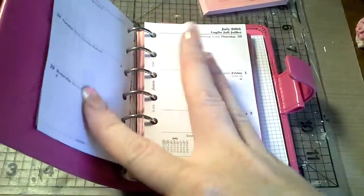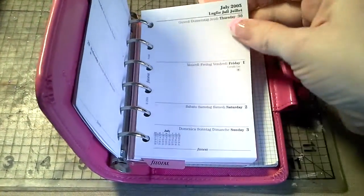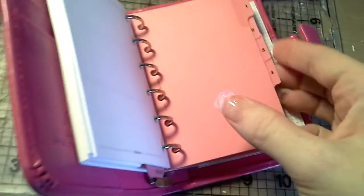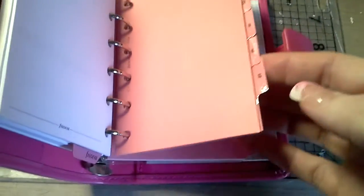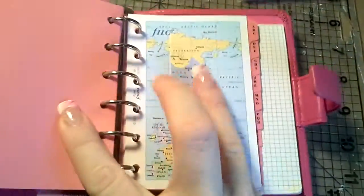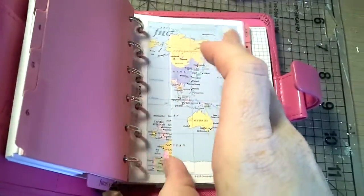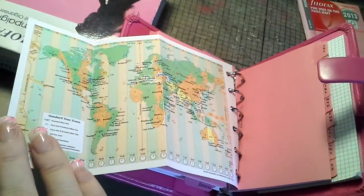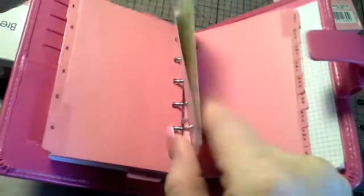It has clothing sizes, and then it starts with July 2005, which is fine. I have so many pockets now that I could just switch them out. But look at this. Pink, pink, pink, subject dividers. Love it! So these only go through 1 through 6. Then it came with the world map. Love this. Never had this before. With the time zones too, which is awesome.